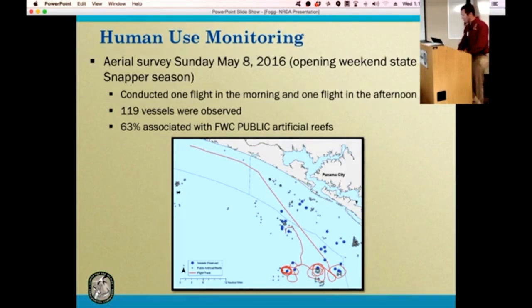Sorry about that. During this time, we actually counted 119 vessels, and 63% of those vessels were associated with artificial reefs. Now, we couldn't necessarily determine exactly which artificial reef they were fishing on, but we could figure out which permitted area they were in. And this also does not include popular known reefs like the Empire Mica or some of the historic shipwrecks like the Tarpon, because they aren't technically FWC public artificial reefs. So this 63% may be an underestimate.